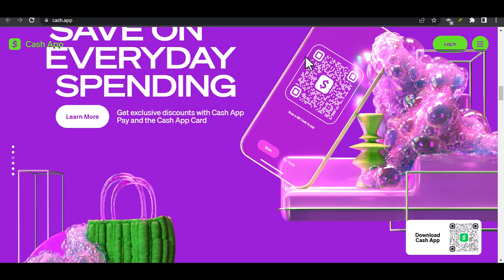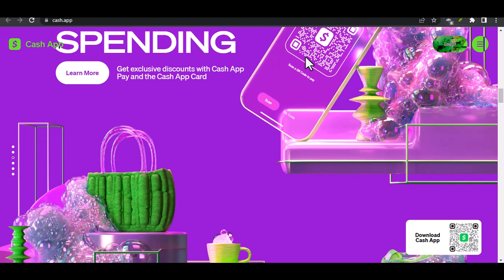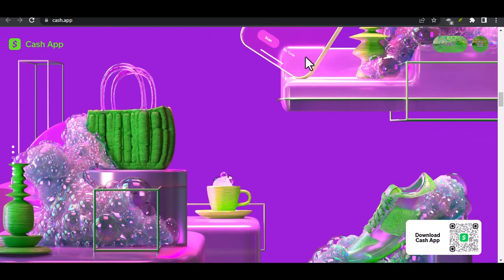Method 6. Rent out your stuff. If you have a spare room, consider renting it out on Airbnb. Or, if you have a car, look into platforms like Turo. Even renting out your clothes on Rent the Runway can be an option.